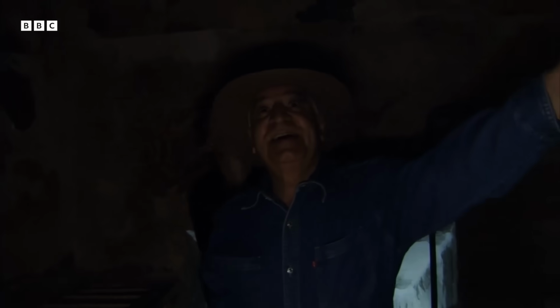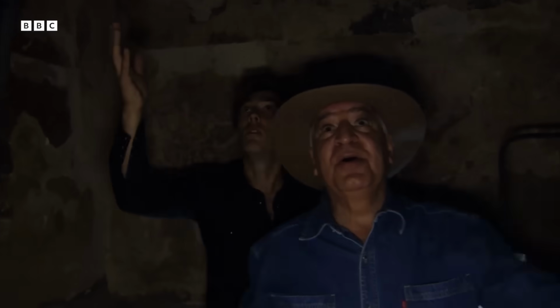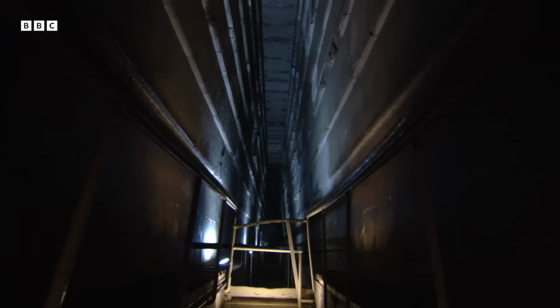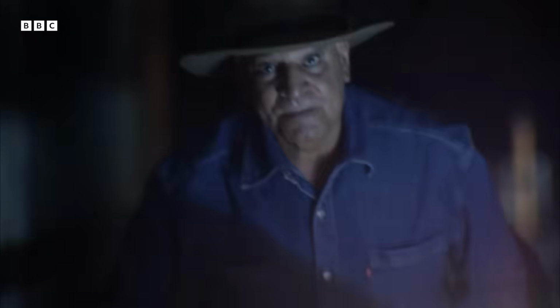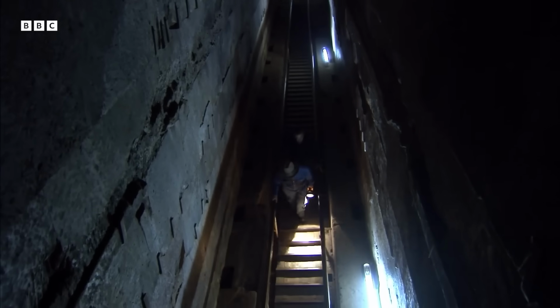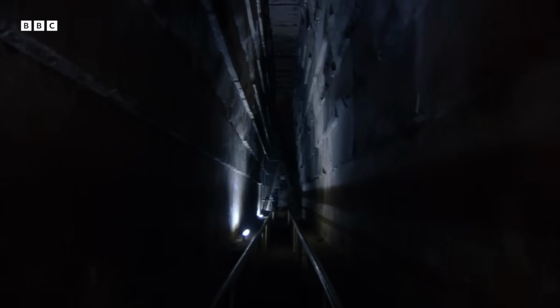God, look at this. Oh my goodness. Amazing. So where are we here? This is just extraordinary. The Grand Gallery. This is the Grand Gallery, the most fascinating structure on Earth. The function of the 8.5-metre high ceiling remains a mystery to this day. The pyramid is one of the most explored monuments in human history, but it kept a secret for 4,500 years.